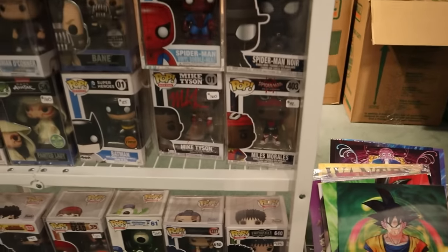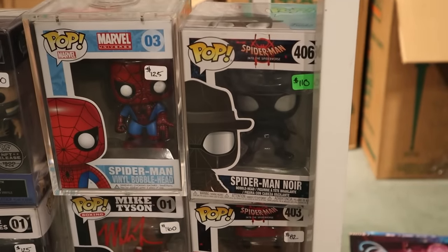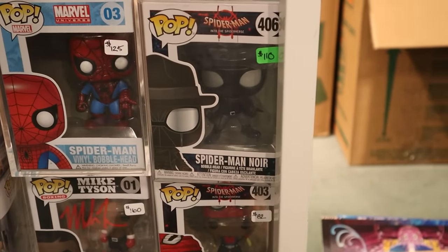Lots of good grails in here, guys. Notorious B.I.G. That's sweet. And then there's a couple of Spider-Man pops down here, guys. This is one that I actually need to add to my collection. I have the Walgreens exclusive one, but I don't have the regular one. And he's, I think, close to about $100. So I'll think about that one and debate on it.